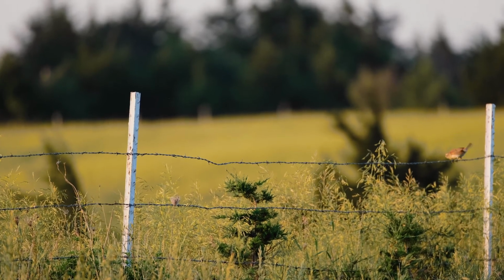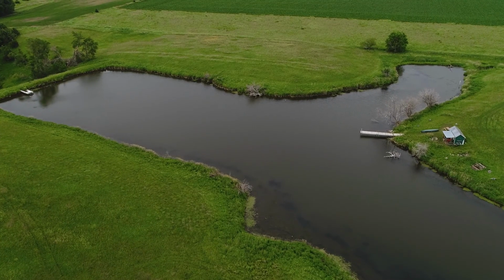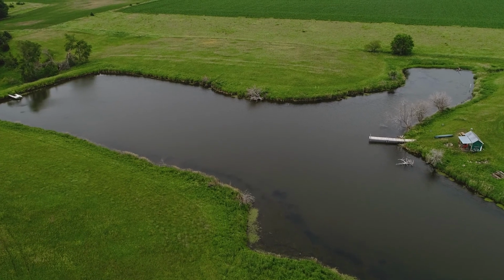My work years were in Des Moines, and I always wanted to go on vacation. And vacation was this, green. Since I have moved here, I have never felt I needed to go on vacation.